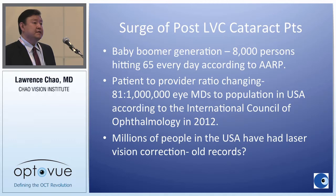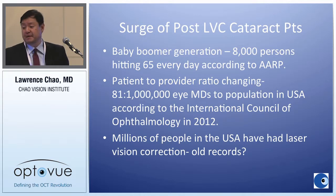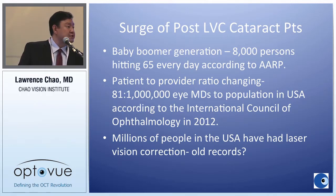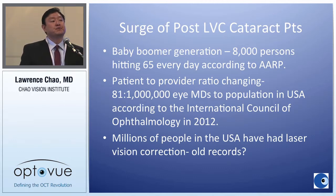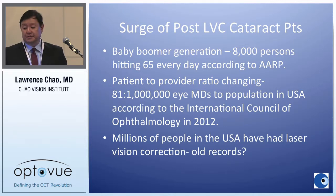So what we're really seeing now is a surge of patients past 65. AARP estimates that about 8,000 patients are turning 65 every single day, and some estimates go as high as 10,000 patients. So if we look at the patient-provider ratio, there's about 81 ophthalmologists, and that includes ophthalmologists in training as well as practicing ophthalmologists in the United States for every 1 million patients. Now, I know that distribution is probably skewed more to more urban areas, but still, that's the statistics that the International Council of Ophthalmology gave us in 2012.